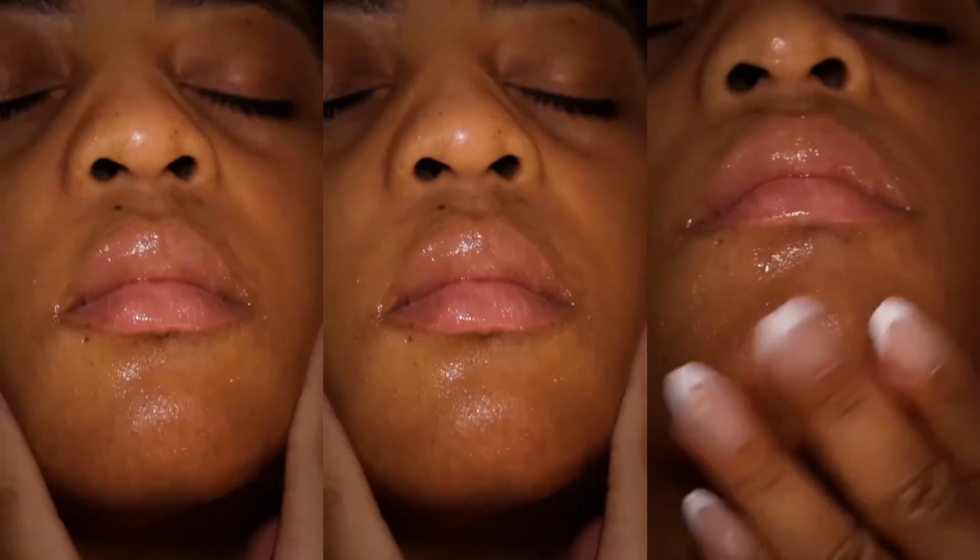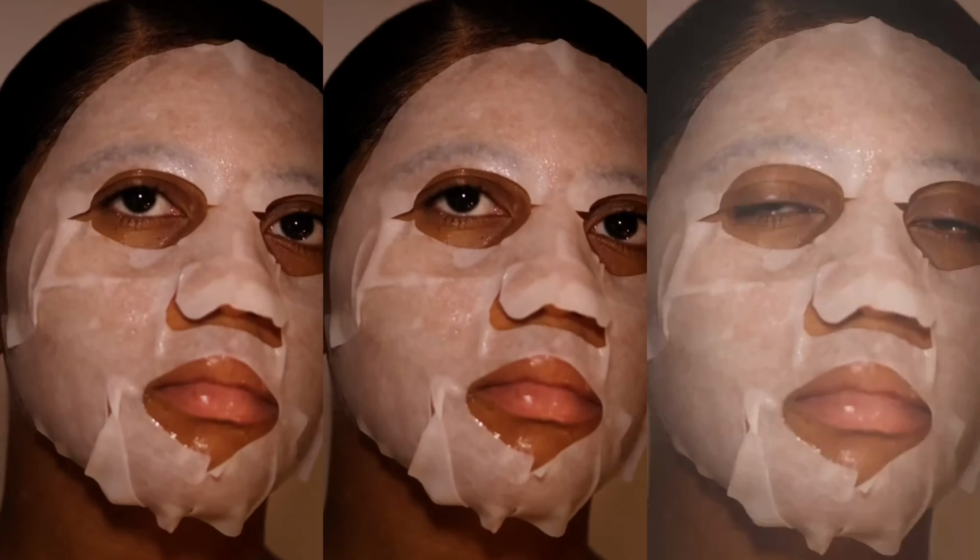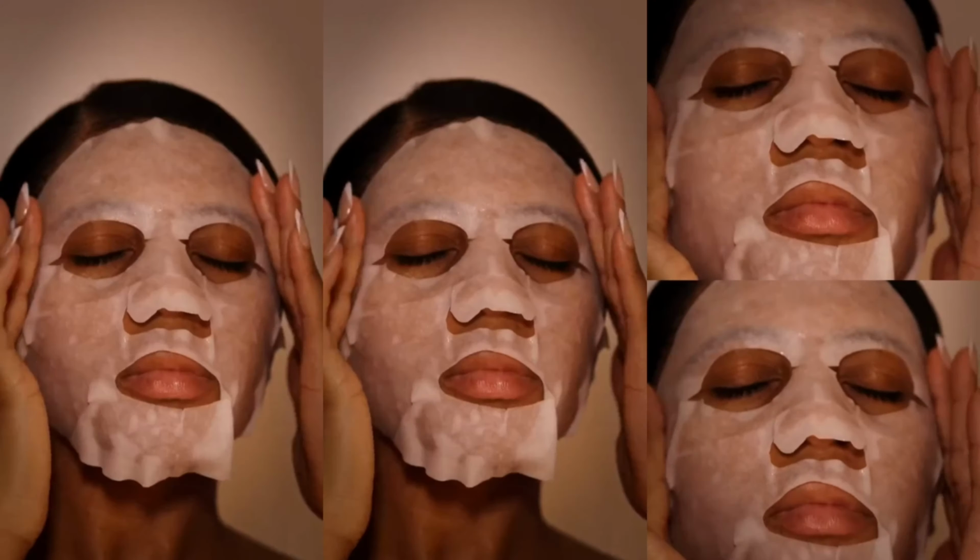The great thing about this mask is that it is a whole bottle of SK-II's Pitera serum in there. And if you ever use this serum, you know how hydrating and moisturizing it can make your skin feel, especially if you're about to do a full-blown makeup routine and you want your skin ready and plump before you add that makeup. This mask is perfect for that.